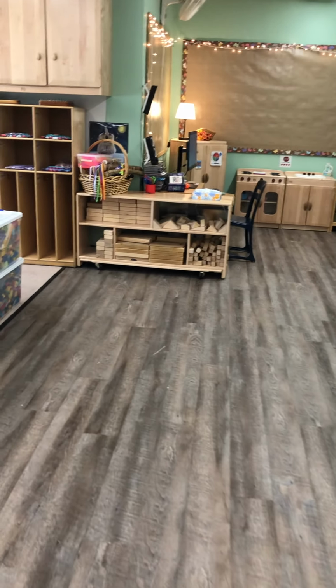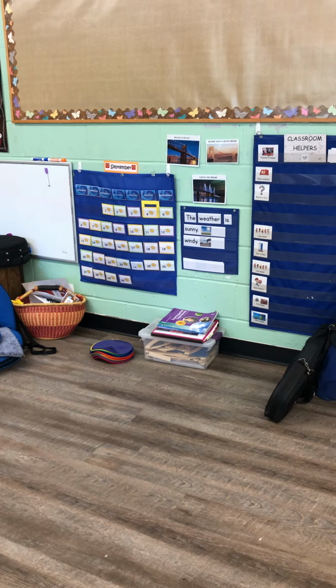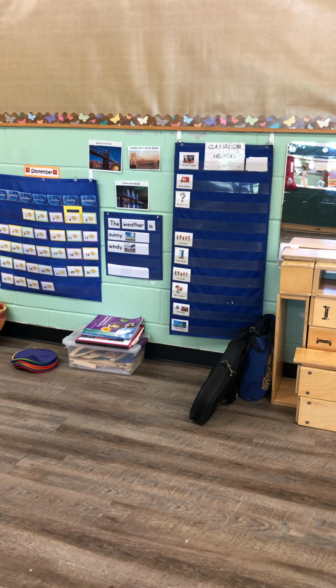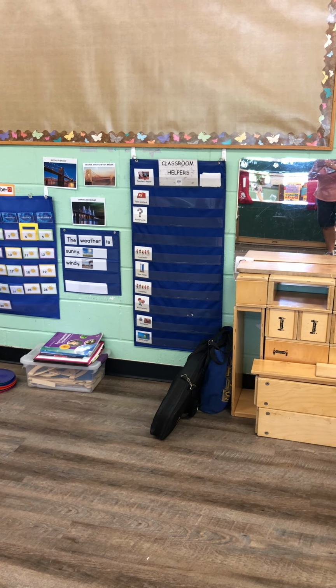So we're going to walk over here into the block area, one of my favorite areas. Look how big and spacious it is. This is also the area we're going to be having our circle time. You see our calendar over there and our job chart. Everybody in the class gets a job. That's right. We have a weather person and we have table washers. We even have a mystery job. I think that one's the most fun.